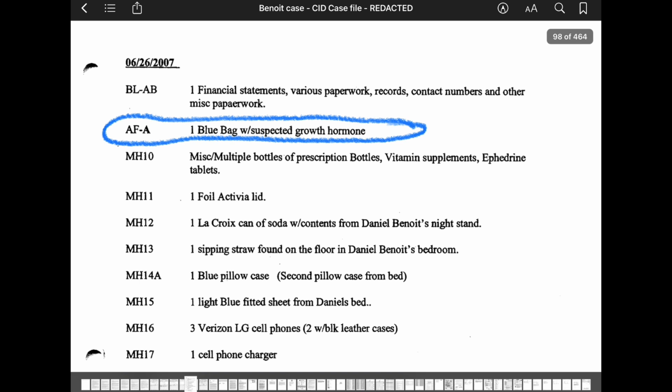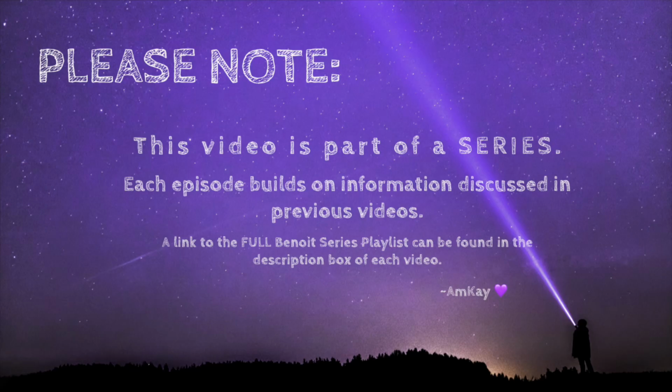I guess you couldn't get that from the lid, but did they find the Activia container? Because maybe they could have looked in that to find out if somebody crushed up some Xanax and put it in there. Again, I'm not saying that it was deliberate for Daniel. It could have been meant for Nancy Benoit. It could have been meant for Chris Benoit, depending on your perspective. And then Daniel could have accidentally ingested that, leading to something going terribly wrong. But I talk more about that in previous videos. Remember, this is a series, so each video builds upon information covered in previous videos.